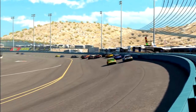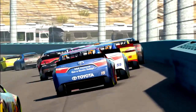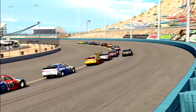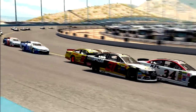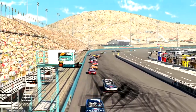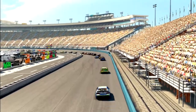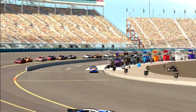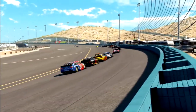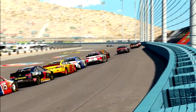If I'm being honest, I actually really enjoy racing at Phoenix in this game. It's stressful, but in a good way. People are challenging you, people are racing side by side. Had a few incidents there, but I feel like we gathered it back up and got back to where we should have been running. We didn't have a winning car, I knew that from practice and from qualifying. We just didn't have the speed.